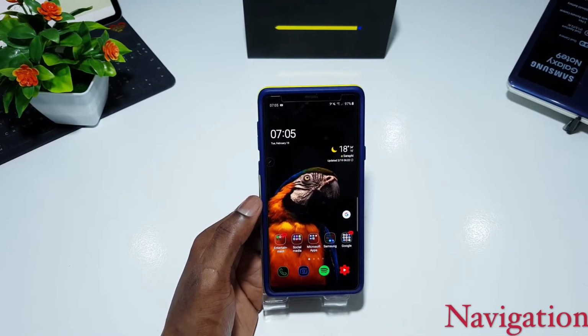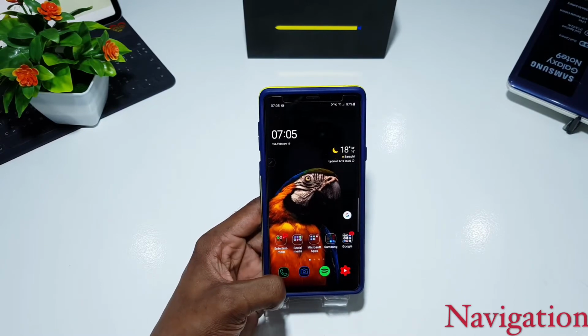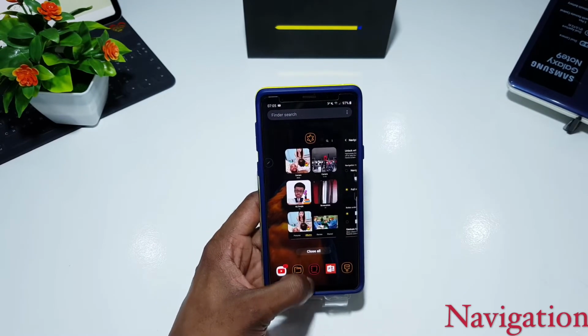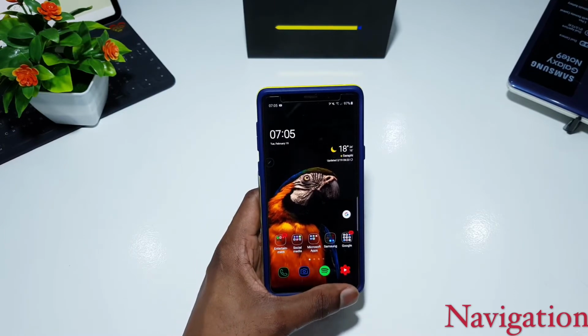Because it's way simple, easy to use. For example, if you're getting into the recently used apps, on the bottom right, you swipe up, and all the recently used apps are there. And if you want to go back to the home screen, you swipe up in the middle, and back is bottom left.